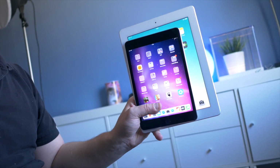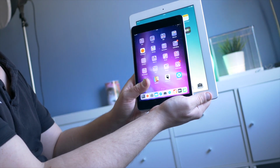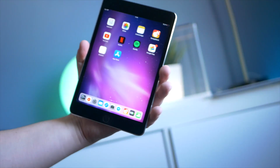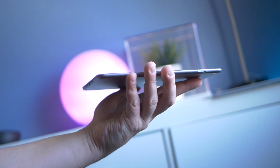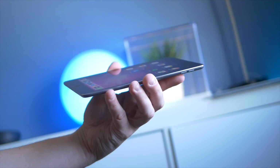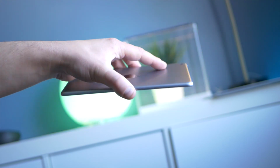So I would categorize the iPads into 3 categories: the mini, the basic model, which was just released, the 2018 basic iPad, and the iPad Pros, the 10.5 and the 12.9. All of these iPads have different strengths, and if you want the best performance, seriously, there's no question. If you have the money, go for the iPad Pro.